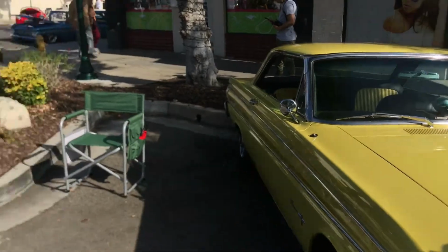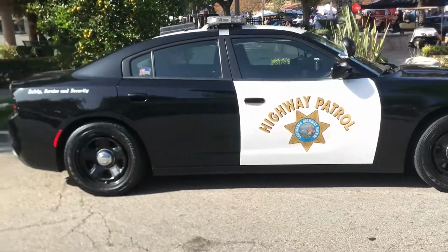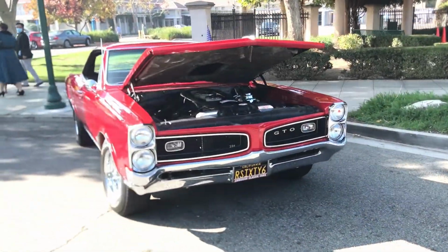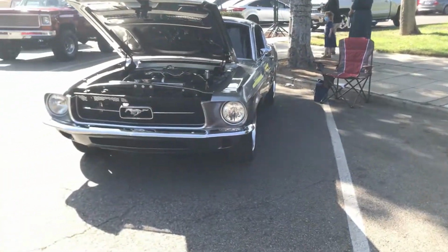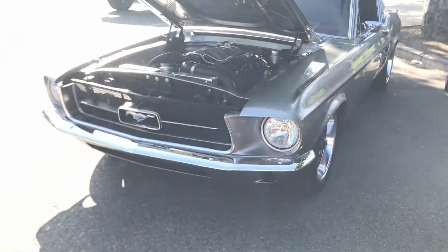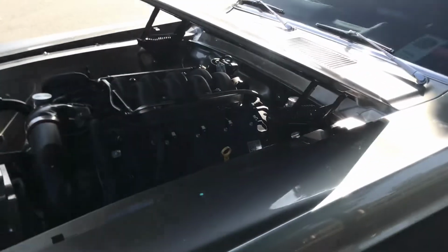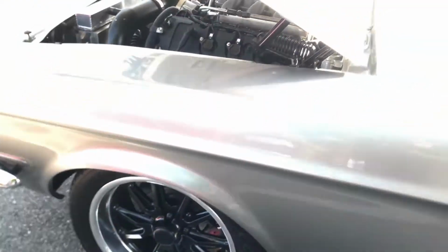All right, let's swing over and get a look at this gorgeous car. There's our first responders here, Highway Patrol. We've got a 66 GTO right here that is off the hook. But this is where I'm heading to right now. We got to look at this Mustang. This is something else right here. Coyote motor, running beautiful, wheels, absolutely gorgeous car.